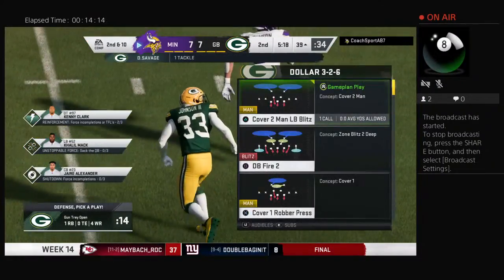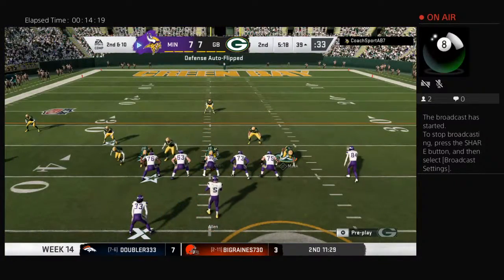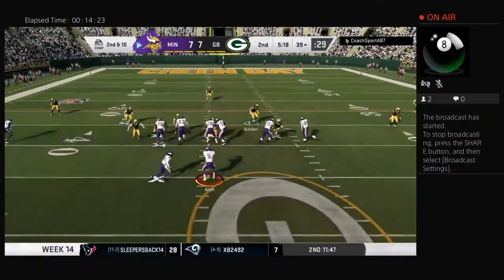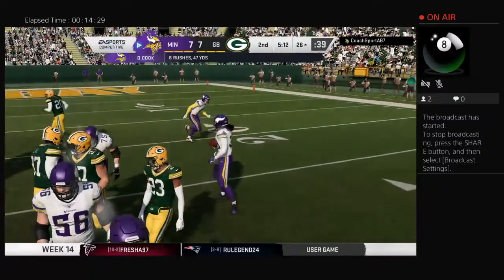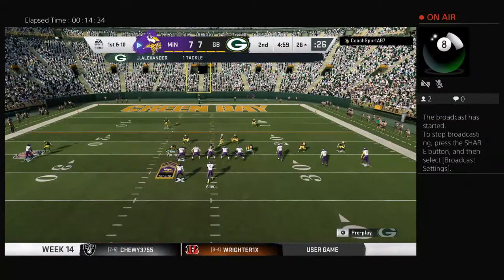Now here's a pass on 1st down that's knocked away and incomplete. So line of scrimmage still with 39 on 2nd and 10. From the gun, it's a give to Cook. And he works it past the 30, almost to the 25. They get 14 there. 1st down, Vikings.